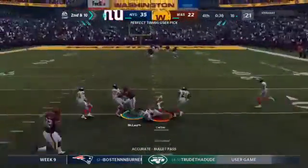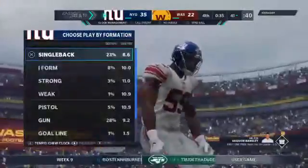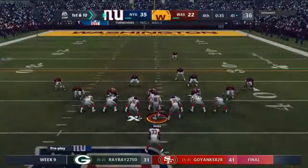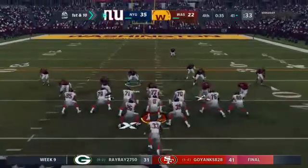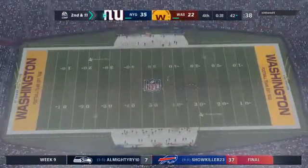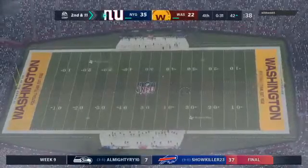And this is intercepted, and that should do it. Picked off at the 40, and they'll start with great field position at the 41-yard line. And the Giants will kneel it here out of the victory formation. Jones on the keeper. It's a loss of a yard. Brings up 2nd and 11 at the 42-yard line.